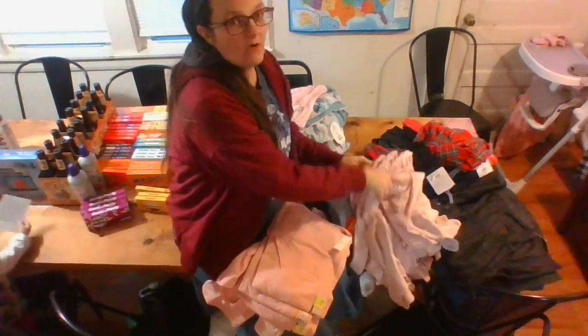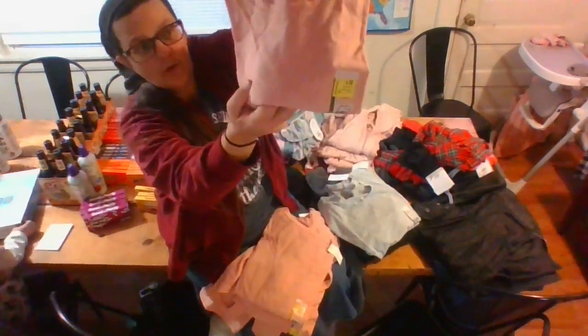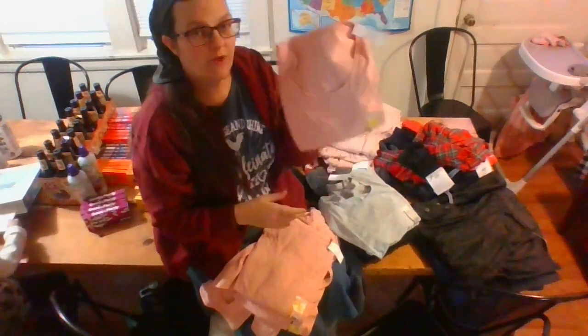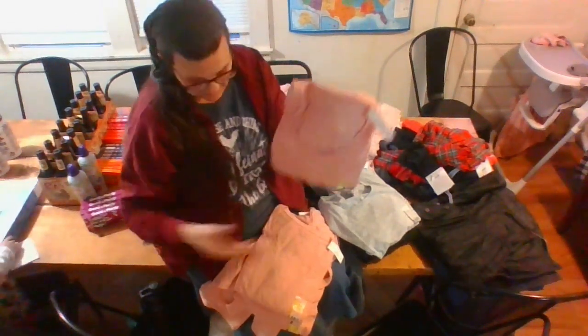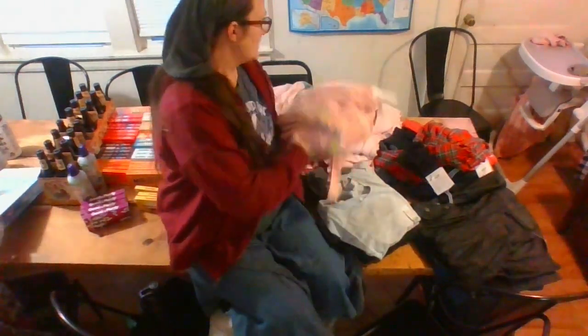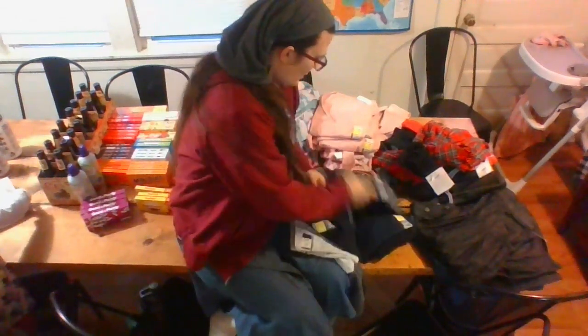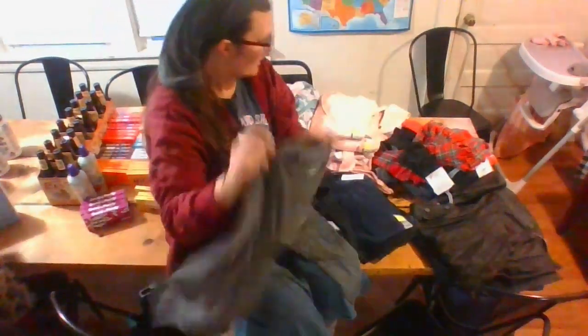So this would be one outfit. And then the older girls, they had these shirts on sale for $4, which pretty much match this. So we got everyone from my 14-year-old up to me one of these pink shirts to match that. Now, the day that we do pink, the boys will have gray shirts. Again, this was $4.